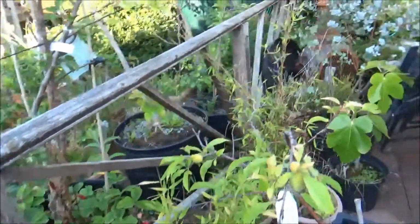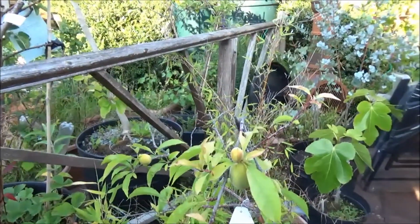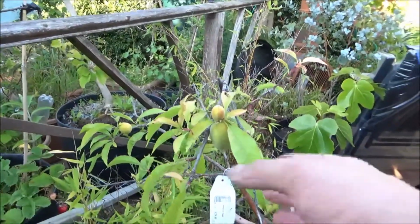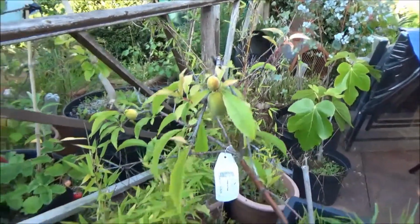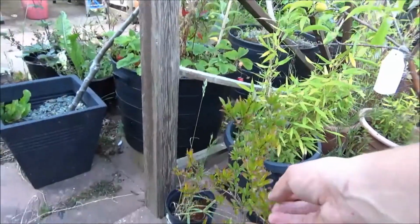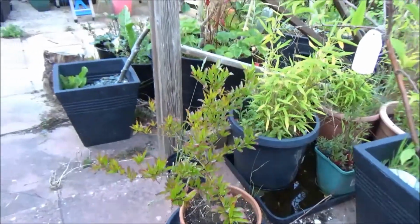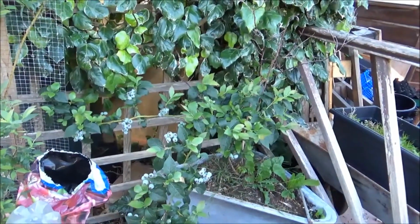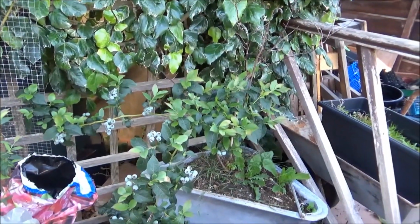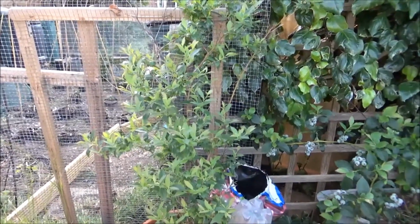I'm going to come along here. Got my bamboo growing there, but in front of that is my peach tree. All the infected stuff seems to be okay, and we've even got peaches forming, so that's good. A pomegranate tree just here, it's looking pretty good. And we'll come over here, that's the blueberry bush you saw me potting up, as well as that one which hasn't fruited again, but we'll see what happens. I might hack that back if it does nothing.